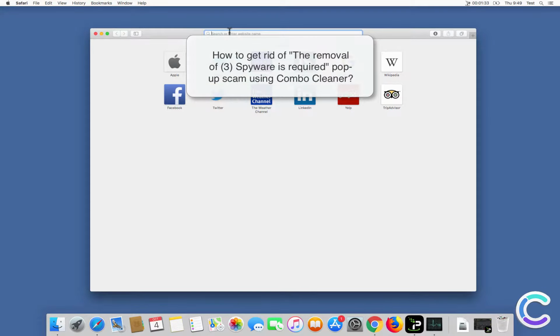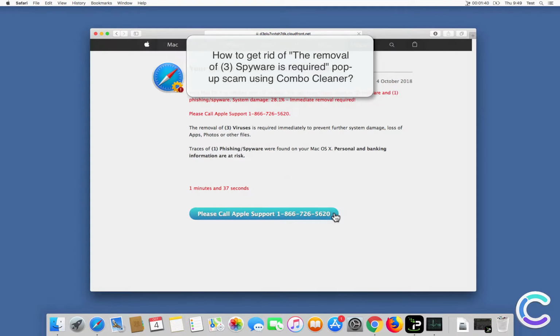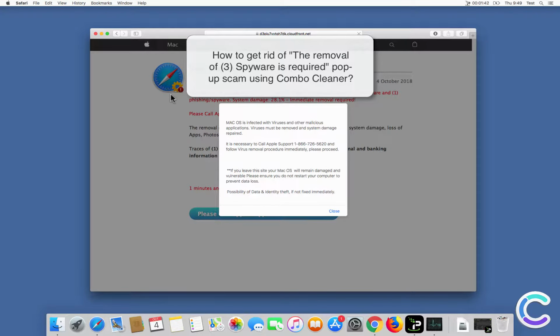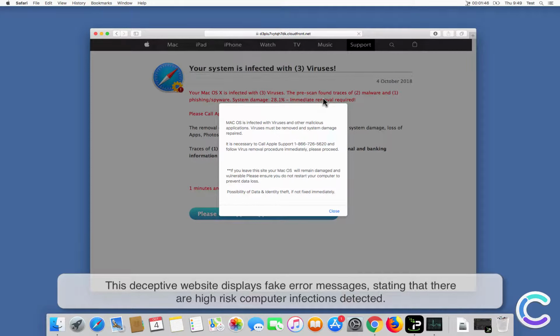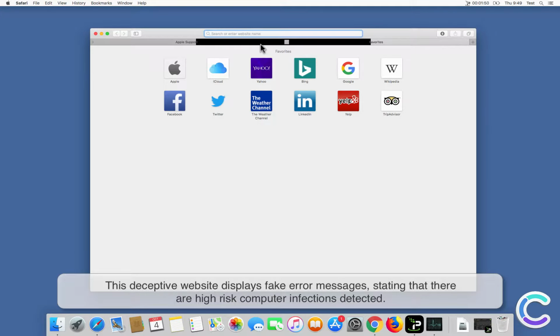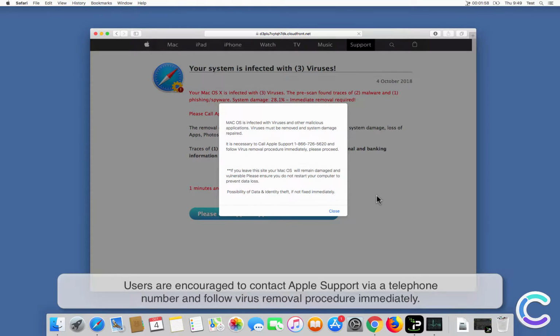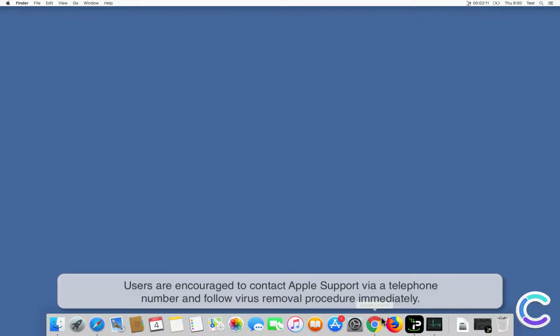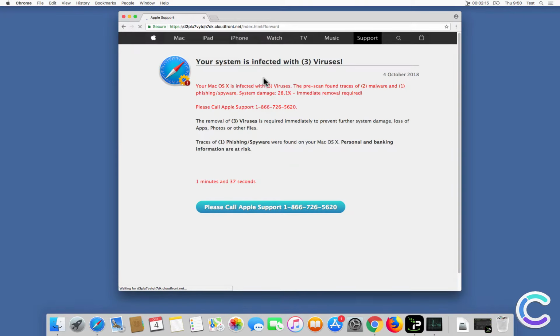In this video we will show you how to get rid of the "Removal of 3 spyware is required" pop-up scam using Combo Cleaner. This deceptive website displays fake error messages stating that there are high-risk computer infections detected. Users are encouraged to contact Apple support by a telephone number and follow virus removal procedure immediately.